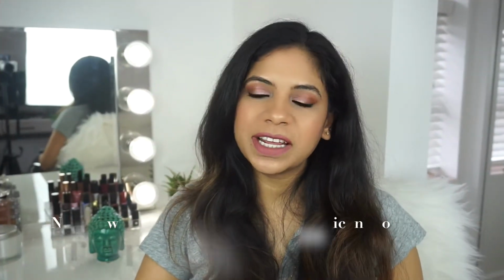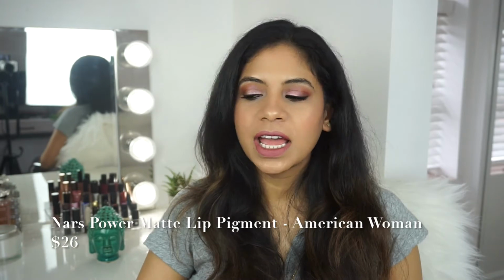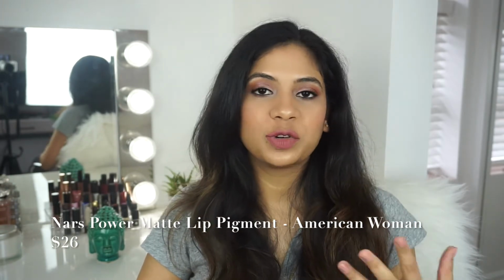Okay, so the last recommendation that I have is for lip products. Now again, I have 2 products to recommend. I know I recommended 2 foundations, 2 primers, and now 2 lip products. It's only because people want different things. Now the first lip product that I wanted to recommend is the Nars Power Matte Lip Pigment.